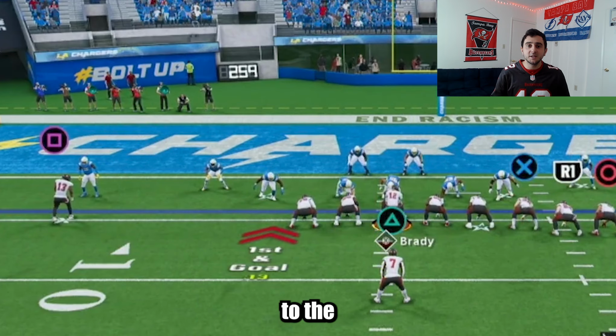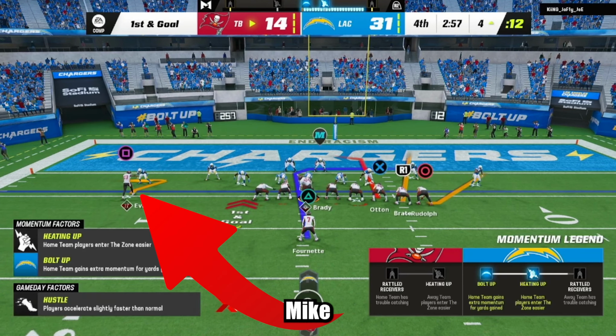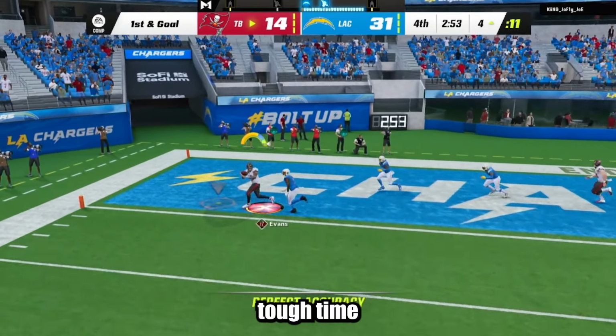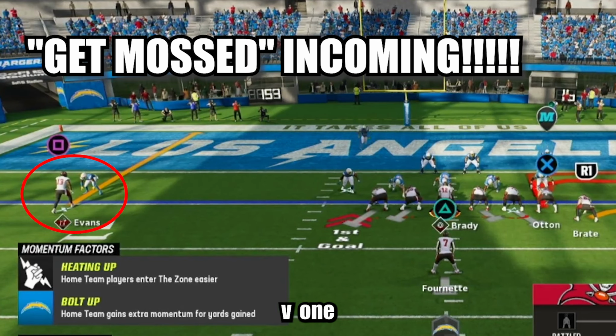I saw a safety to the right of Mike Evans, so I didn't know if I would have enough time to throw a fade route. So I decided to put a zig on Mike Evans to go away from that player. And you can see that the zones had a tough time getting to that zig route for an easy touchdown to Mike Evans.